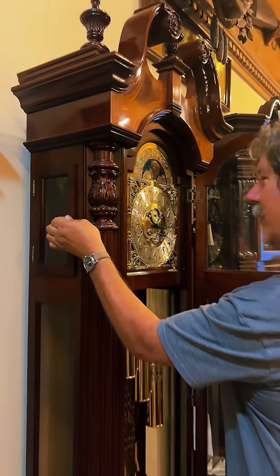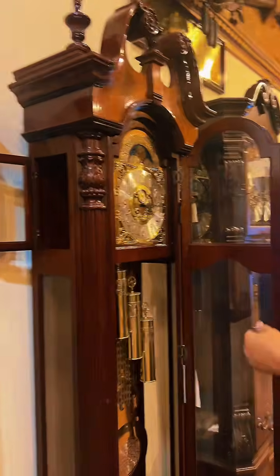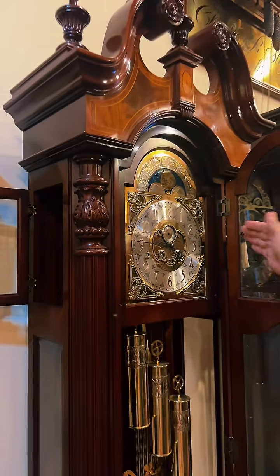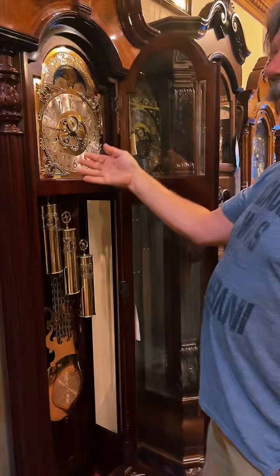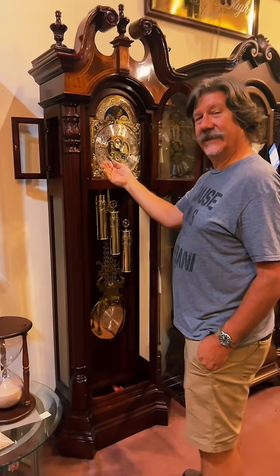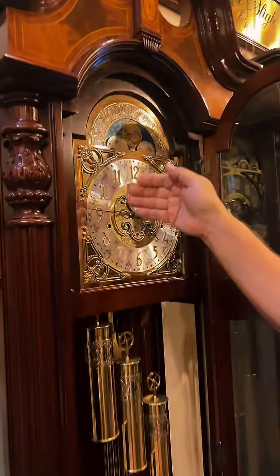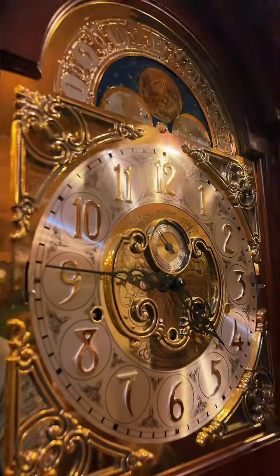And this type of movement, Howard Miller refers to it as a concerto clock, because it has the capability of playing Westminster, Ave Maria, or Beethoven's Ninth, Ode to Joy, whichever you prefer. The clock doesn't play full quarterly melodies, but it tells you what quarter it is by the amount of strikes that you get. Okay. One strike, then 2 strikes for 2 quarters after the hour. 3 strikes are 3 quarters after the hour.